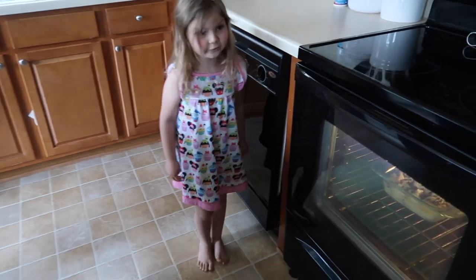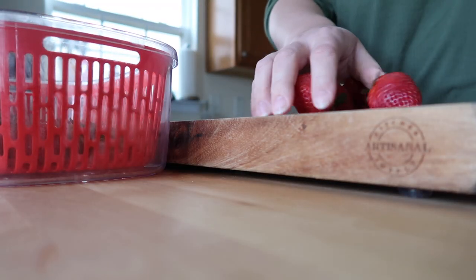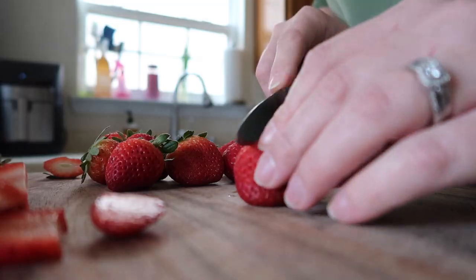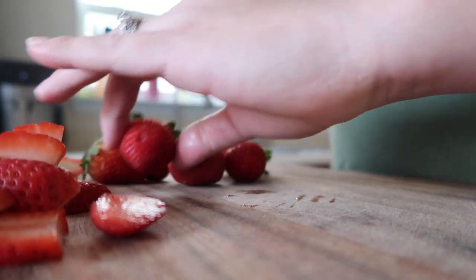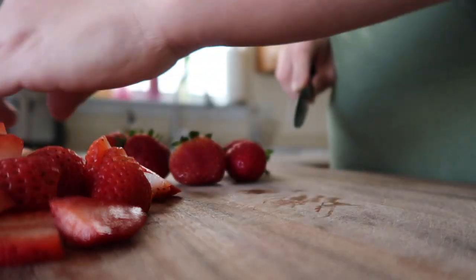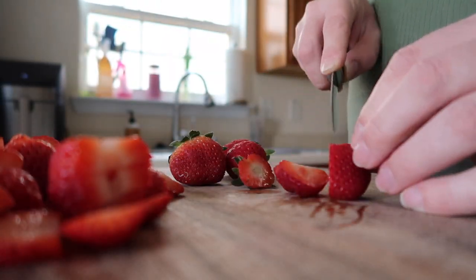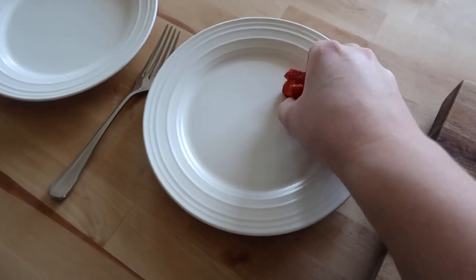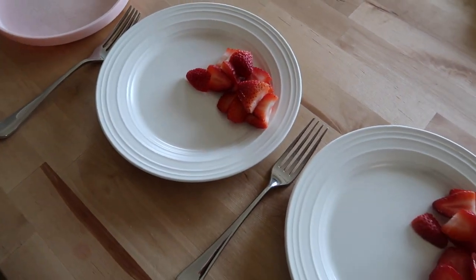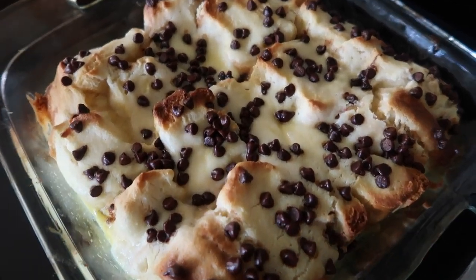How's it doing, Chef Lila? It's good. It's almost ready? Yeah. She's been keeping an eye on it for us, guys. This smells so good.